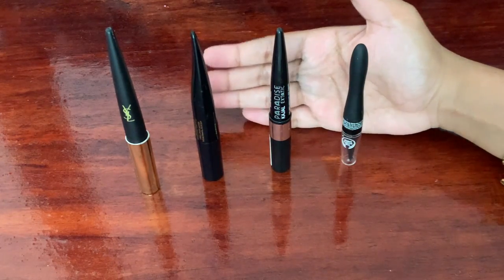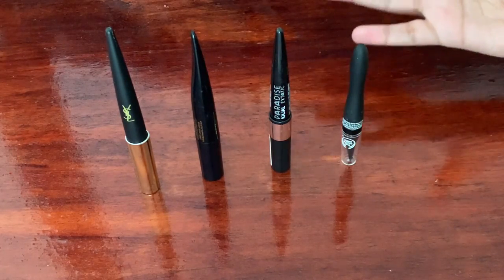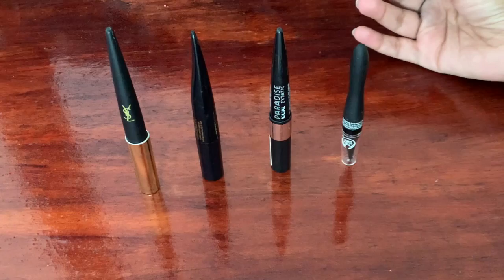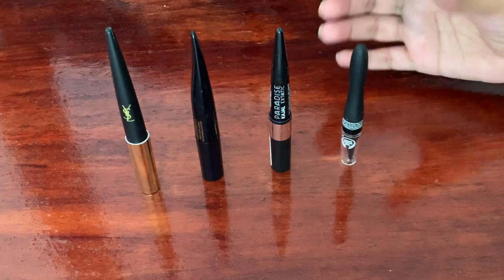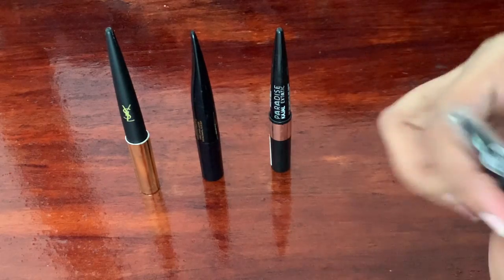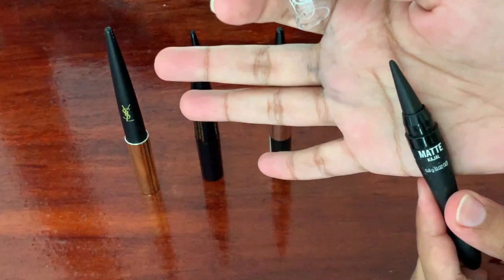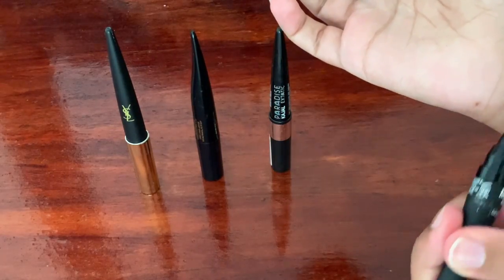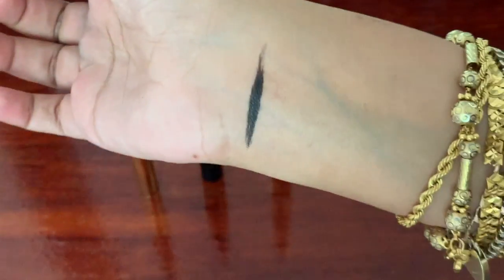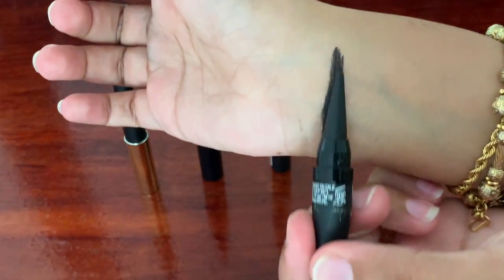I don't particularly like the Body Shop because I felt it's more oily than it is a creamy texture. So it's not something I will buy again. I do like that it's got quite a nice pointed tip, which is really easy to apply. It's quite black as well. So if you just have a look here, just put it on here, that's what it looks like.